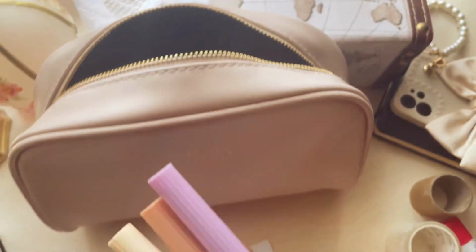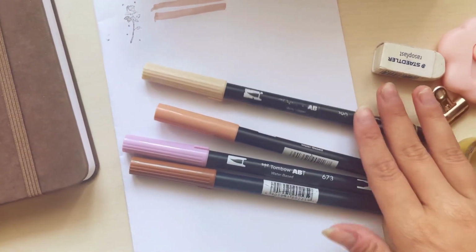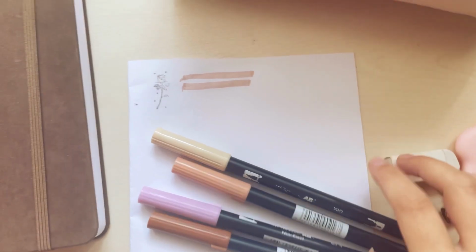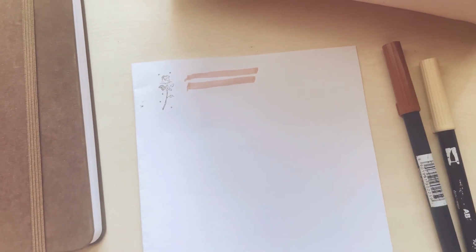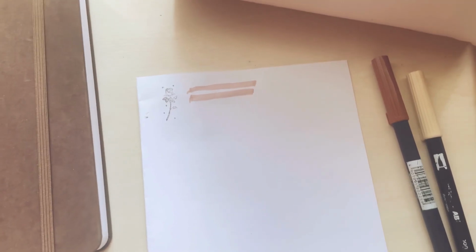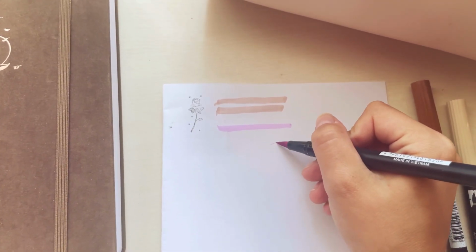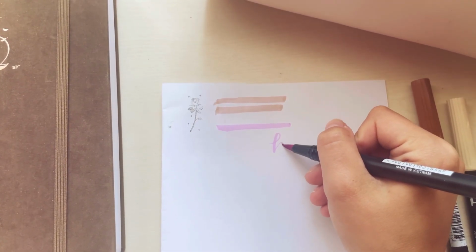And my favorite products of all time, which is such a great invention, and that is Tombow brush pens. For now my collection is not big, but of course I'm planning to expand my collection. The problem is that the stores don't exactly have that much Tombow pens, and they're very hard to order in my country. And the first one I don't use that much often, but it's such a pretty color.